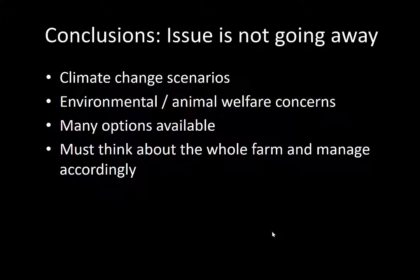So I'll just make some conclusions. The issue of fescue toxicosis is not going to go away. The climate change scenarios that we're looking at in terms of increasing temperature, I was showing hardiness zone increases across the United States yesterday in my presentation. It's getting warmer. There shouldn't be any argument about that. There are accompanying environmental and animal welfare concerns that come along with that.